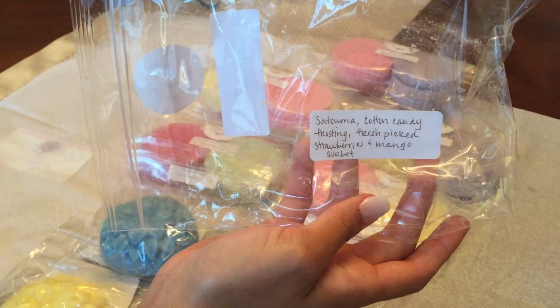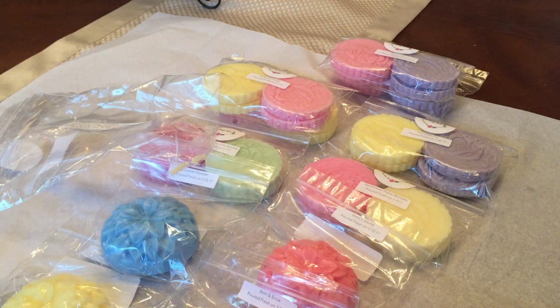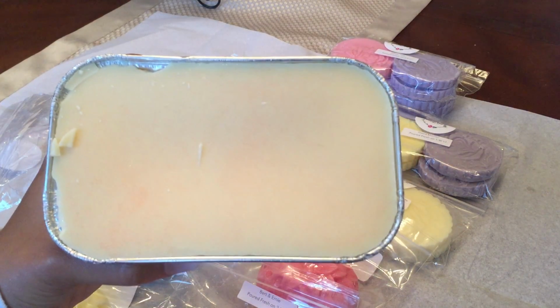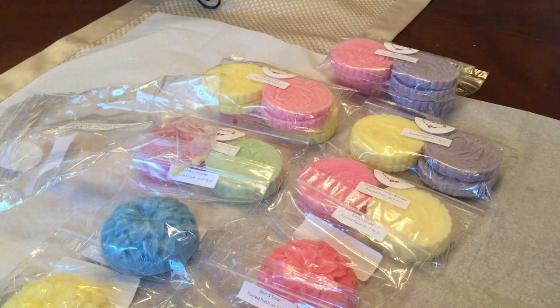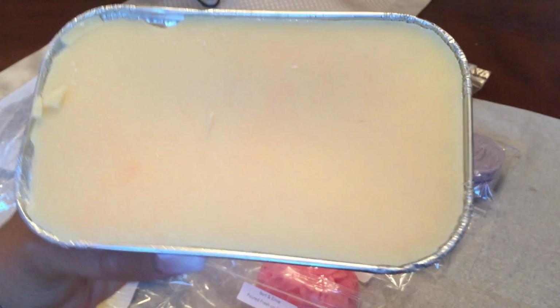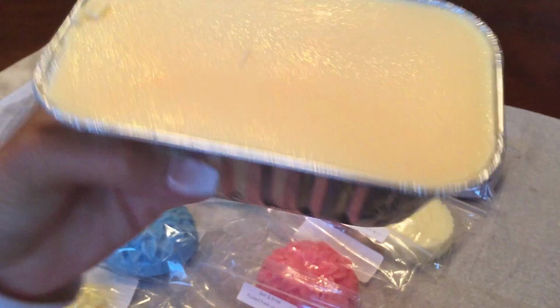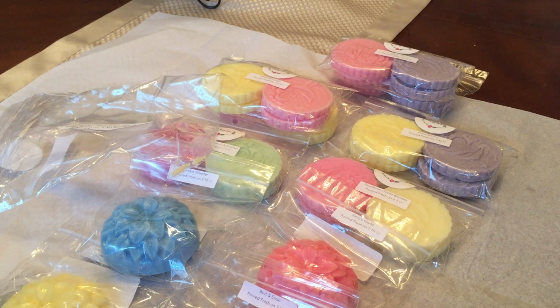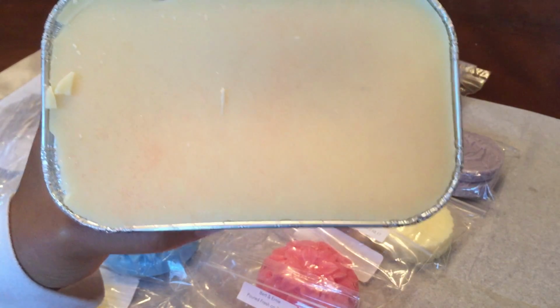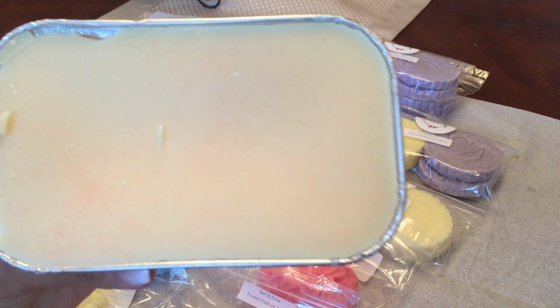And Piece of My Heart is Satsuma, cotton candy frosting, fresh picked strawberries, and mango sorbet. And this is really, really good. There's not a fizzy note in here, but it's super fruity. You definitely get the Satsuma. I'm guessing the cotton candy sweetens it up a little bit. And there's this creamy, I don't say mango, but there's this ice cream sherbet type of scent. The whole thing is like an ice cream sherbet type of scent. But it is really good.